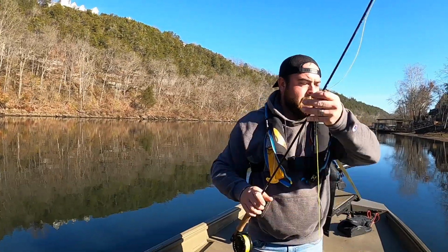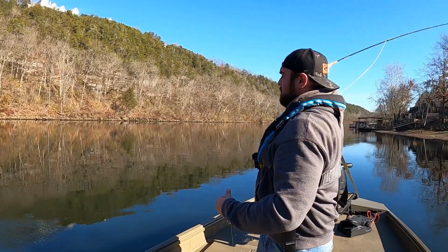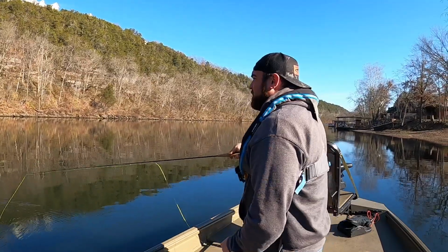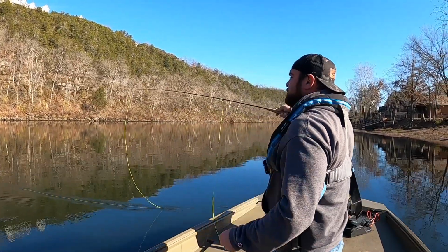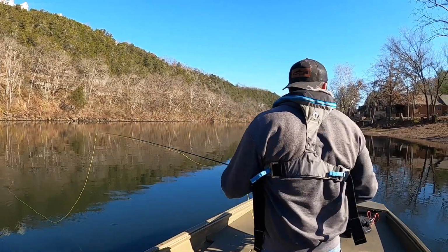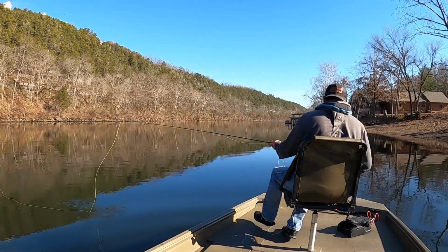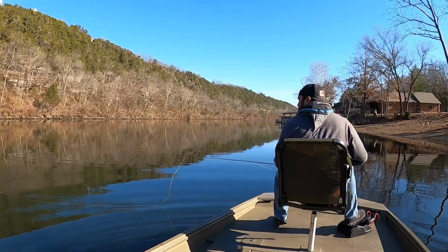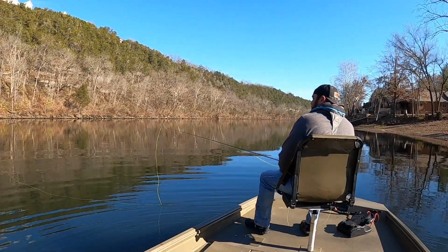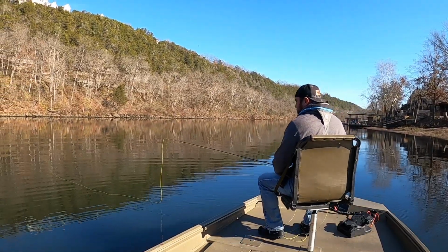Okay. Oh, I caught a couple. I know. It was dead opposite yesterday. I might need to set that a little deeper. We'll see though.